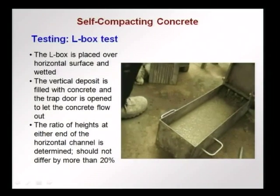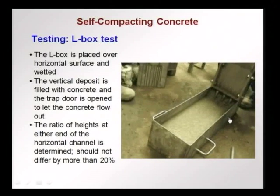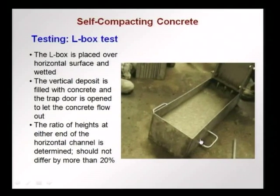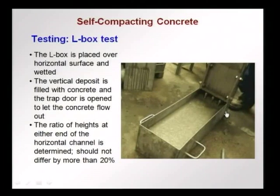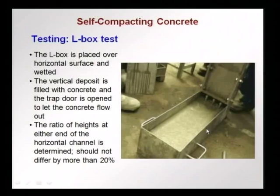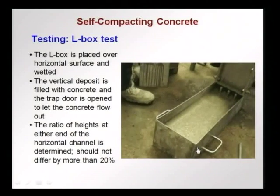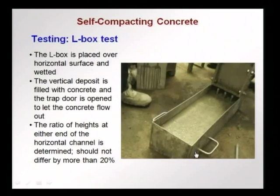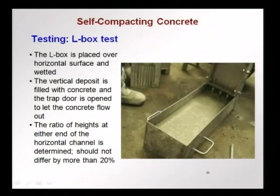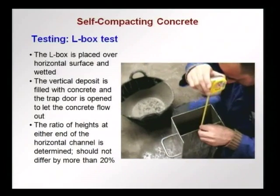The height of the concrete at this end and this end, on either end of the horizontal channel, are measured, and the ratio should be such that the heights do not vary by more than 20%. That is, the ratio of heights should be more than 0.8. The height should not differ by more than 20%. This is how the measurement of the heights is being done.